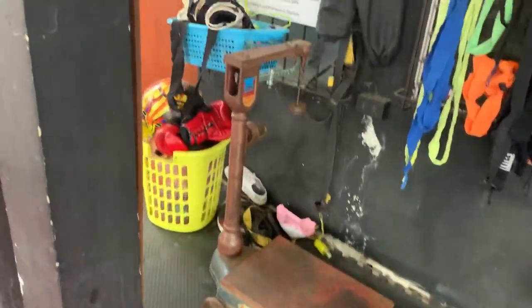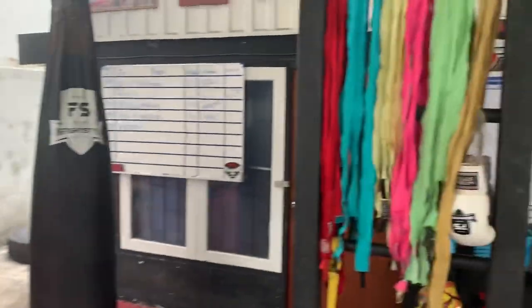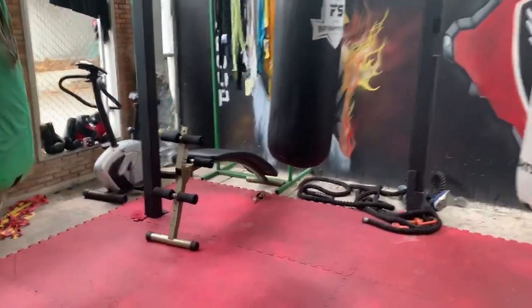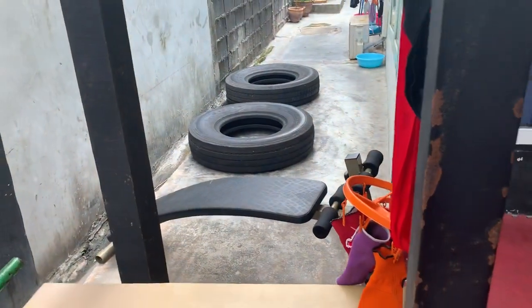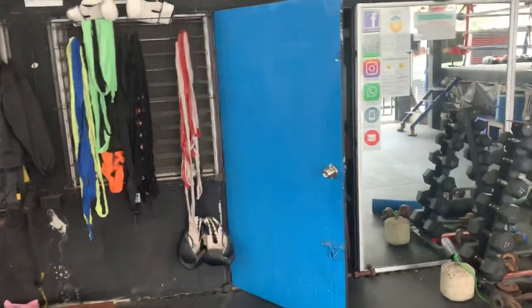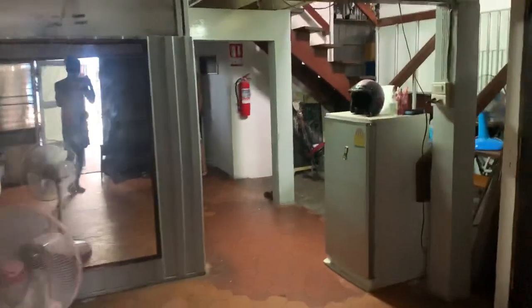Scale. Mad amounts of hand wraps everywhere. Got some battle ropes, some benches for sit-ups, tires. Yeah, so that's pretty much the gym area. And then through this door, you can make your way to the rooms.